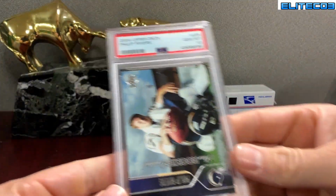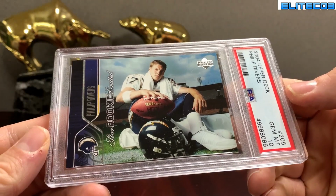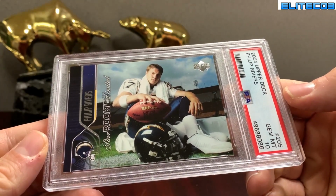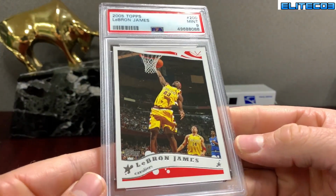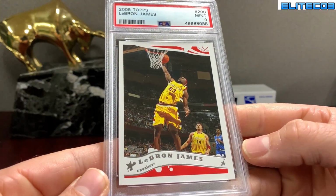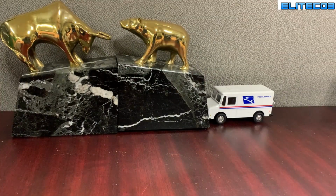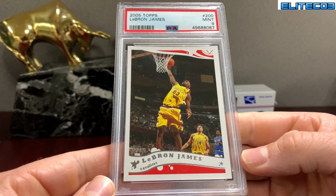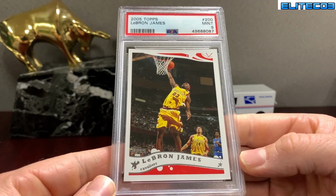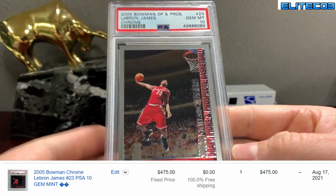2004 Phillip. This one got a 10. I think this was a Beckett 9.5 snap out that I thought was a 9.5. So it got bumped up to a 10. 2005 Topps. That one's off-centered slightly, so fair. Same deal here. 65-35 centering right to left. Accurate 9. This one got a 10.